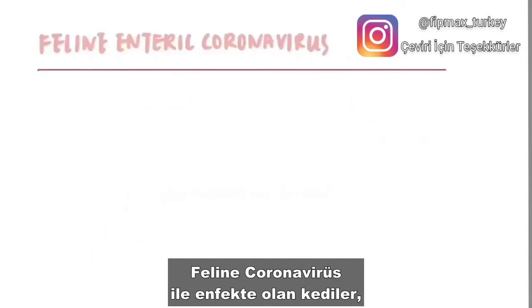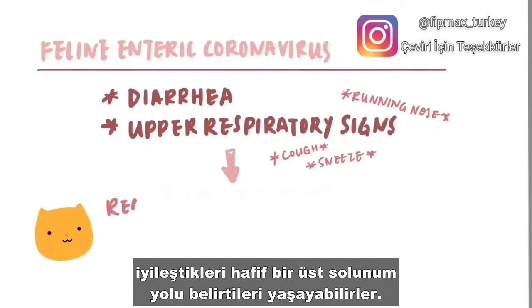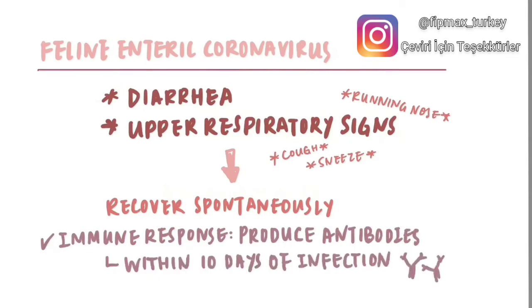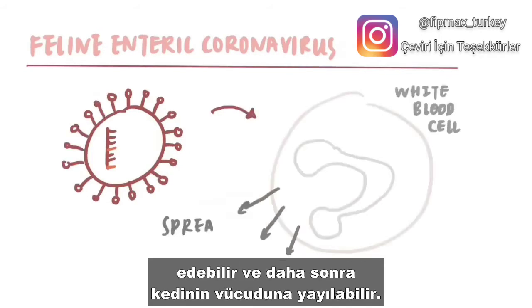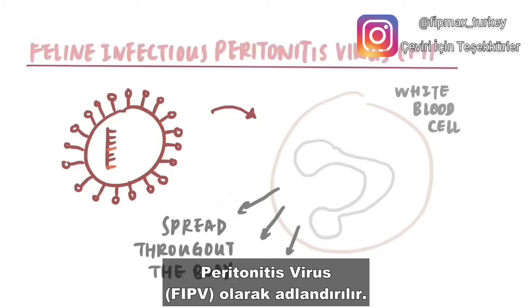Cats infected with feline coronavirus may occasionally experience brief bouts of diarrhea and/or mild upper respiratory signs, from which they recover spontaneously. Feline coronavirus infected cats usually mount an immune response and produce antibodies against the virus within 10 days of infection. However, the virus may undergo one or more mutations in 10% of the infected cats. With the mutation, the virus can then infect white blood cells and be spread throughout the cat's body. When this occurs, the virus is referred to as the feline infectious peritonitis virus, FIPV.